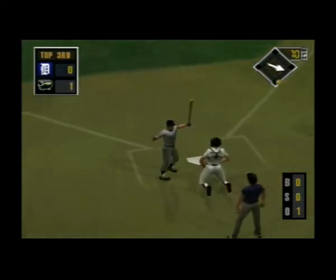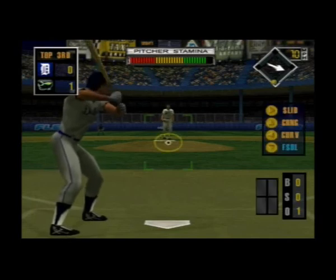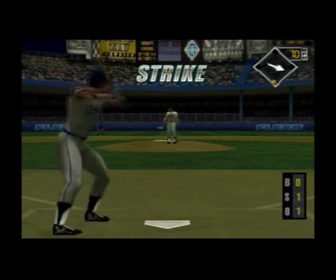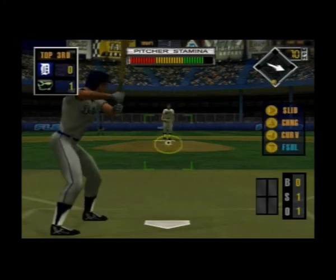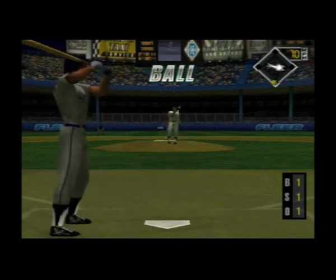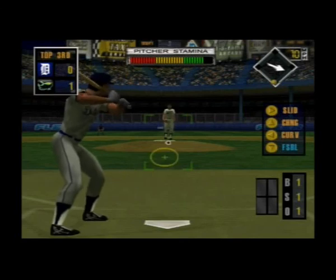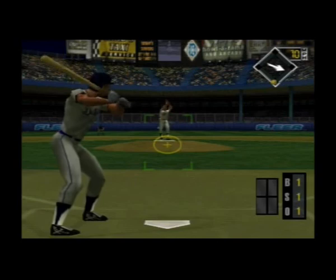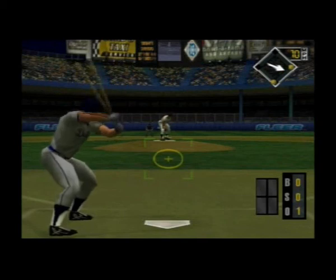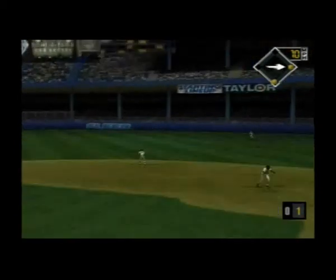Strike him out. Coming up, Brian Hunter. Fastball on the inside corner for a strike. The count is 0-1. Heater inside for a ball. The count is 1-1. Hard smash to short. The center fielder throws to the cutoff man. Next up, Damian Easley. A high fly ball to right center. He makes the catch.